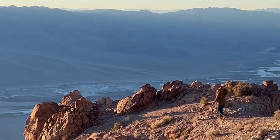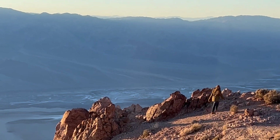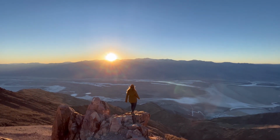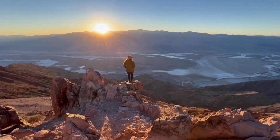The gravel path here leads to a rocky outcropping and some of the most unobstructed views in the entire park. It's no wonder this is one of the most famous Death Valley spots to enjoy sunset.